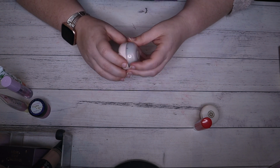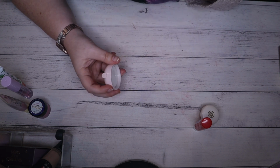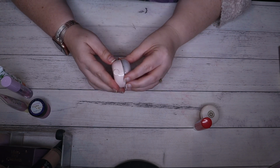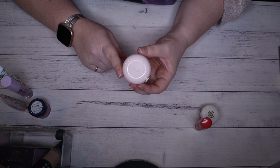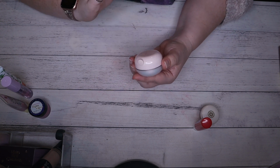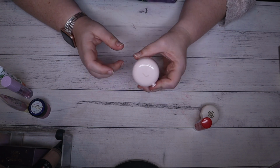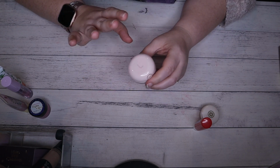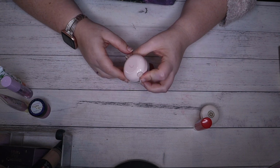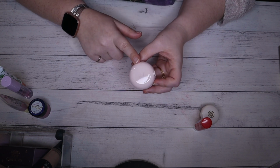Now it does have quite a strong scent to it. I can't even put what the scent is. It does tingle a little bit on your lips as well, but it isn't super uncomfortable. It's just, you know, a standard little bit of tingling, not loads. I don't notice any lip plumping effect. I think it's just got a bit of like mint or something in it that does make your lips tingle, but I'm going to keep this because I do use this all the time.